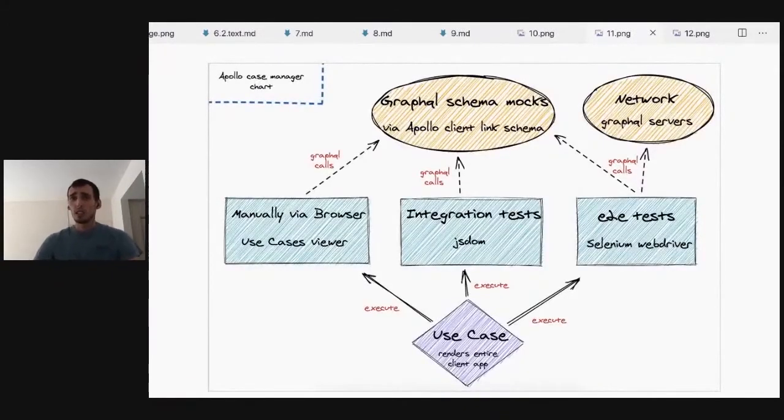Let's dive into how this tool works. Apollo Case Manager is based on use cases which developers need to write. A use case simply describes how a user can interact with an app to accomplish a particular goal. We can launch each use case manually in the browser through the use case viewer. It's pretty much a dashboard with a list of all the use cases in the project that can be launched manually by anyone. Something like Storybook, but the main difference is that the dashboard is rendered right inside your application, similar to Redux DevTools.